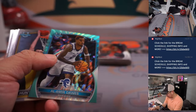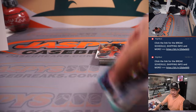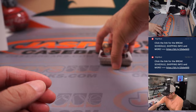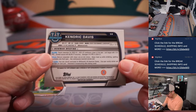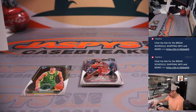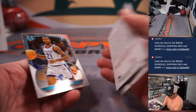Sometimes we've seen those Invicta and Big Kahuna cards. There's autograph possibilities there as well. Here's Al Amir Dawes to $2.99 for Daniel. Jalen Bridges. And we got a green Kendrick Davis, 6/99. That's going to go to John and the letter K. John will get this Memphis Tiger here, 6/99. And that, my friends, is that.